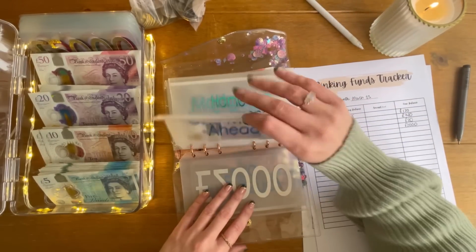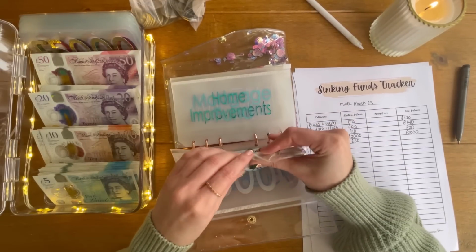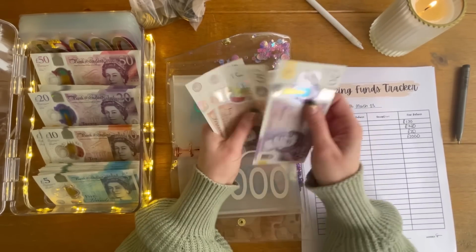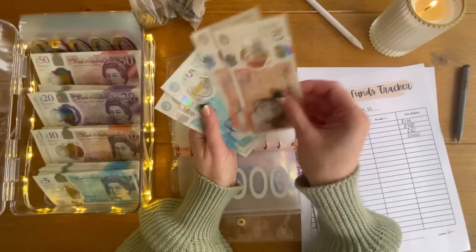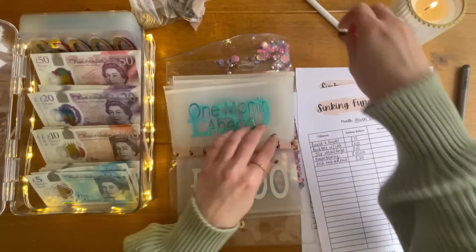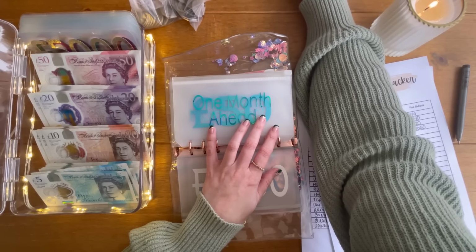And then finally 1 month ahead. Has 20, 30, 40, 45 and 50. So let's put that all in the bank. So 1 month ahead is 50, right.